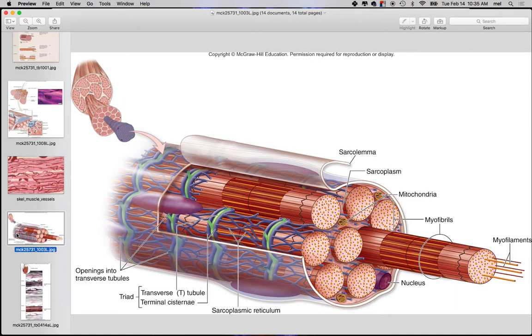The endomysium has to be superficial, right? Because the sarcolemma is the literal boundary of the cell. Does that make sense? So it's unusual to have connective tissue on the outside of every single cell. This one is just to add to that structural stability. Does that make sense? Okay, so this is the sarcolemma.